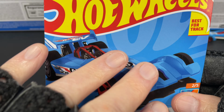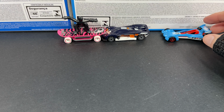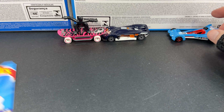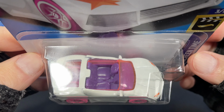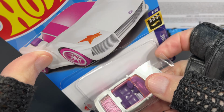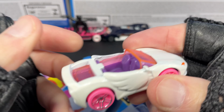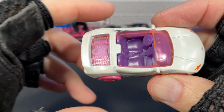Very cool. Graphics are really nice on the card as well. Very nice. Very, very cool. And I also picked up the Barbie Extra Hot Wheels. Barbie Extra, Hot Wheels Screen Time. Picked it up the other day on a Walmart hunt, and happy to finally get to open it.